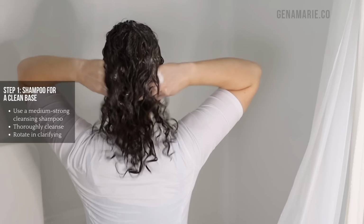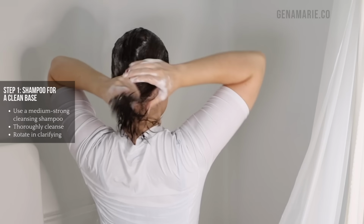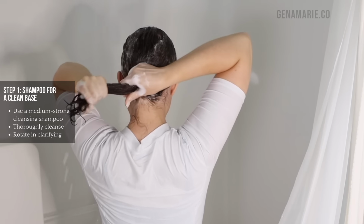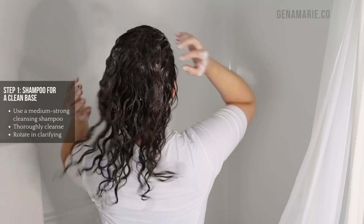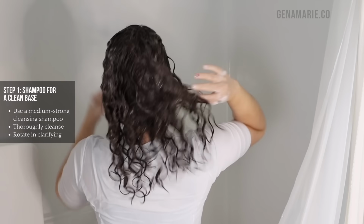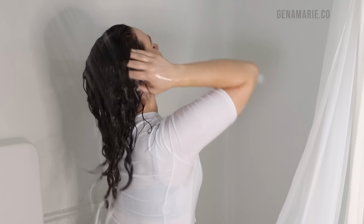If you're not using a shampoo that is strong enough, then you could be leaving behind oil, product residue, and just have too much conditioning on your hair to start, which will really impact your hold and longevity. This is often the root cause of my clients not getting enough hold when they've already tested everything. Don't discount the importance of a thorough cleanse.